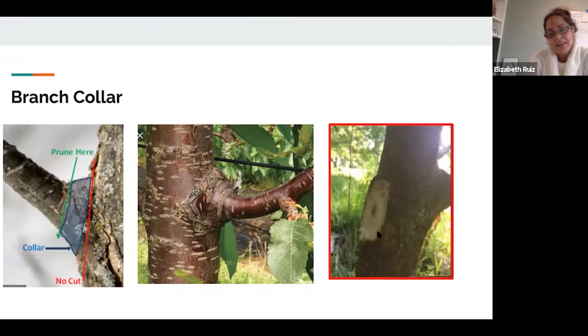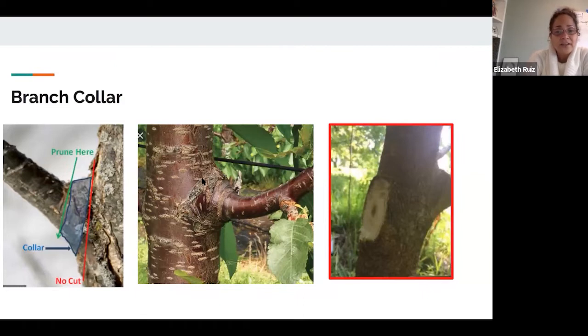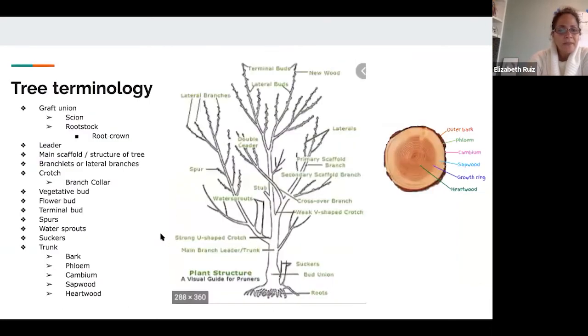You don't want to cut the branch collar. So this is a no, it's in red. They went and cut really flat. They did a flat cut, so they cut the branch collar. The reason why the branch collar is so important is because it has the cells that help the tree compartmentalize, meaning they wall off those wounds. So it is really important we don't cut the branch collar.